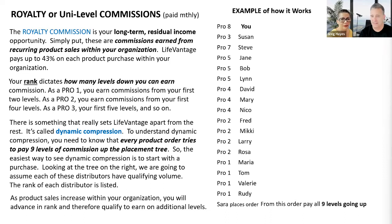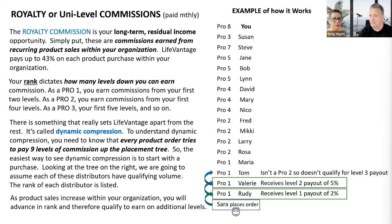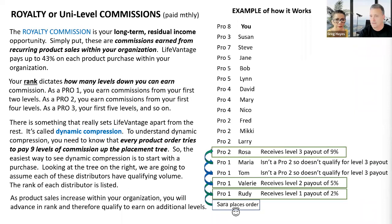In the example we have here, Sarah places an order. Now, the Pro One, Rudy, goes in and receives 2%. And then Valerie goes in, and she's at level two and she can earn 5%. If you keep going up, Tom isn't a Pro Two, so guess what? The quality of that level is not good enough. And it keeps going on. Maria, again, isn't a Pro Two, so she doesn't qualify for level three. Keep going up. Rosa is level three and she gets 9%.